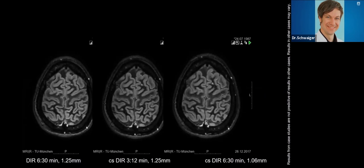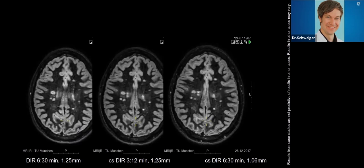This can also be appreciated with the DIR sequence. And with the DIR sequence, you can also see the different options you have in optimizing your sequences while using Compressed Sense. You can either decrease the scan time by a factor of roughly 50%, or you can just increase the spatial resolution.